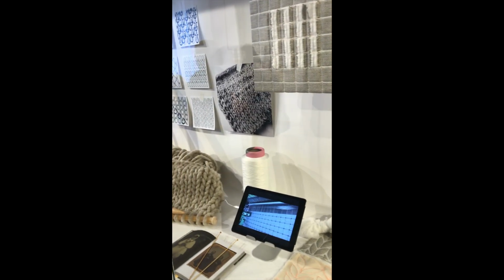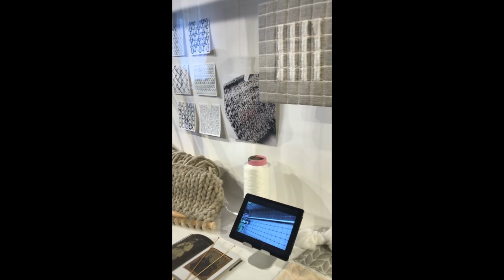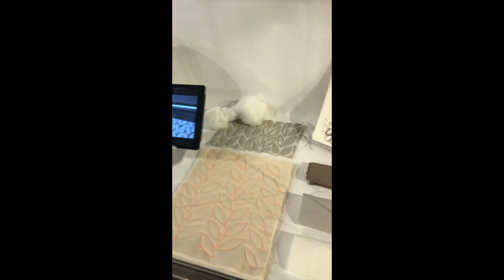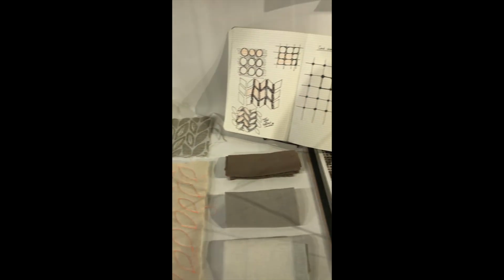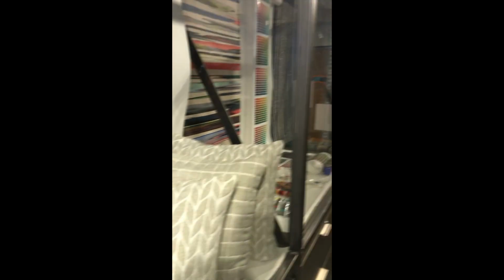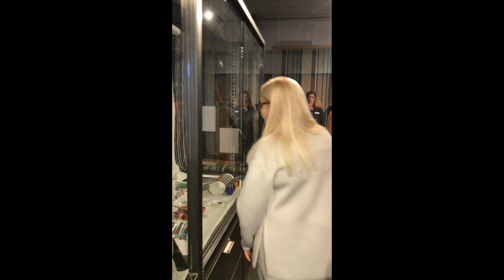There's the giant knit that sort of inspired Heather to begin thinking about what she could do with it. And these patterns, quilted, embroidered, 3D printing, that's what that is. I imagine one of these days we'll have a 3D printed textile.